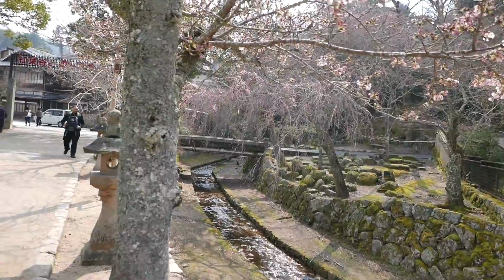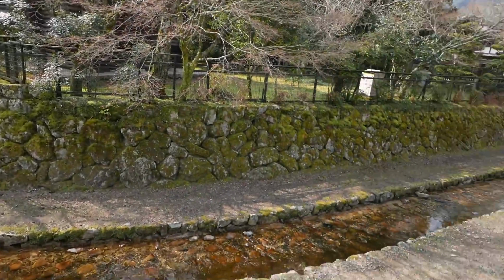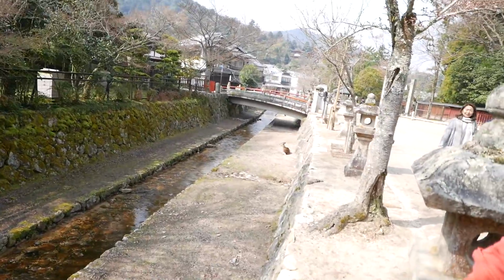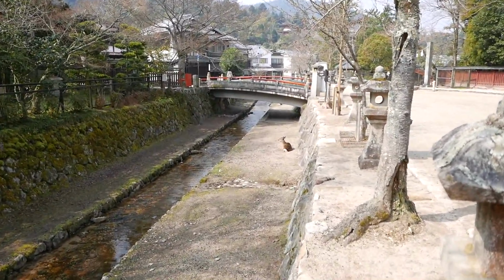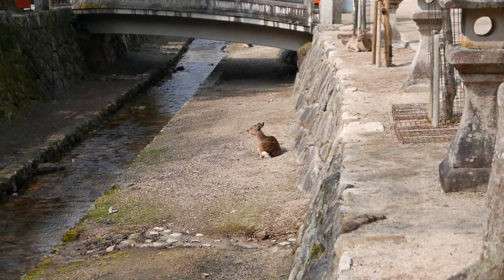And when they all bloom, it's gonna be really pretty, right along here on this moss-covered walkway. Oh, what is that? Well, if it isn't old Jerry the deer. Unbelievable.